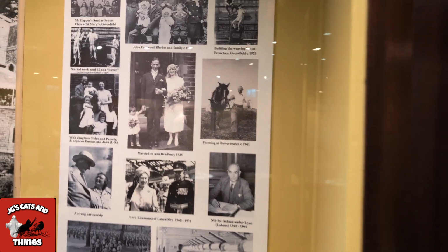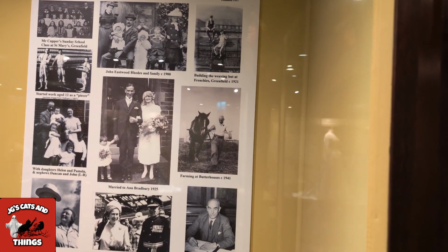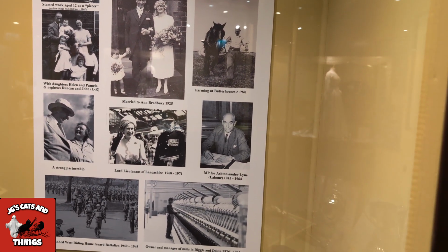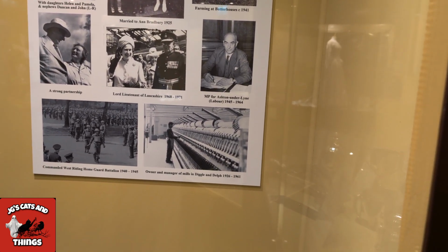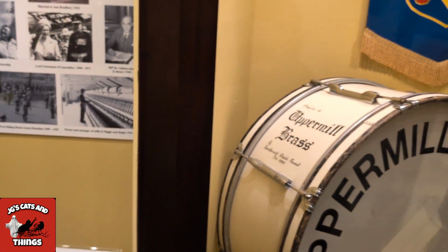This is life and work in Saddleworth. So this will be the work that this guy did. This Lieutenant. Upper Mill Band.